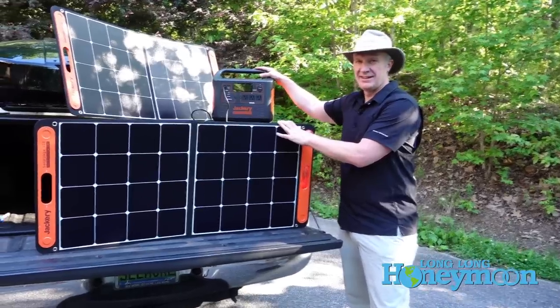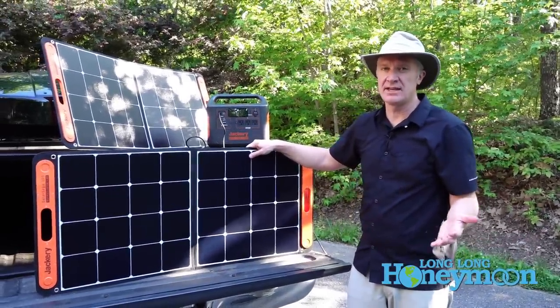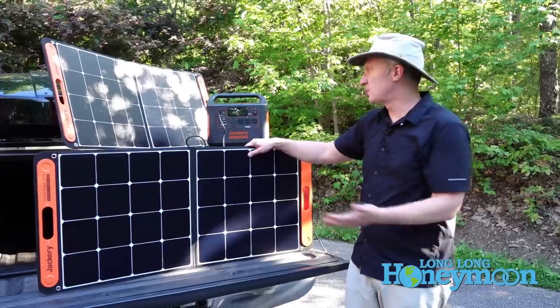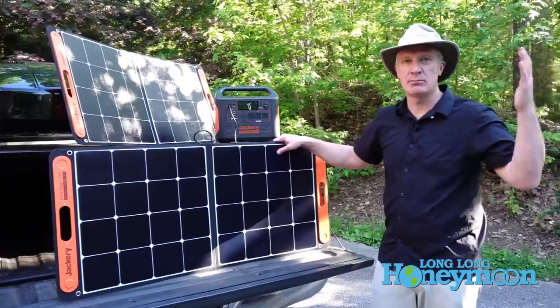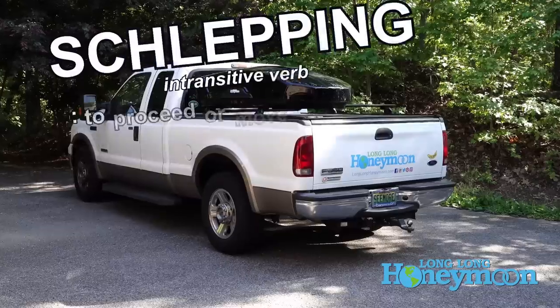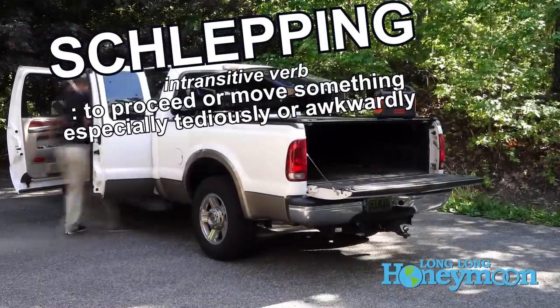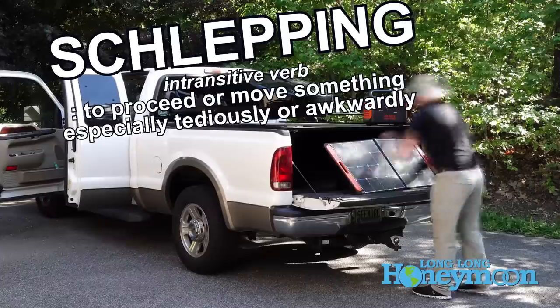I will say, if you do so, in ideal conditions, it will still take 9.5 hours to recharge this beast, and that would be, you know, assuming a bright sunny day. It will involve a fair amount of schlepping. Who loves schlepping? You have to schlep your solar panels around and probably position them around to get ideal sun.